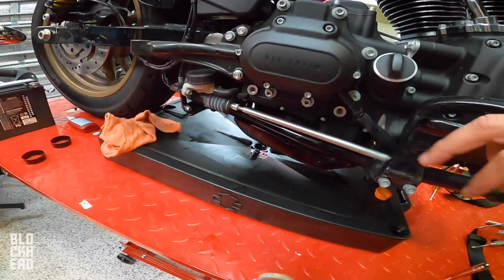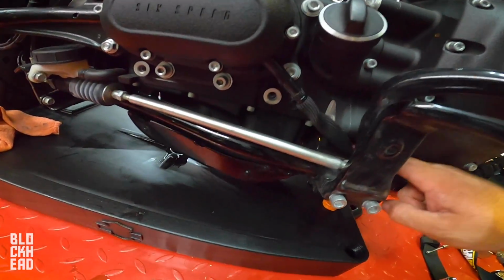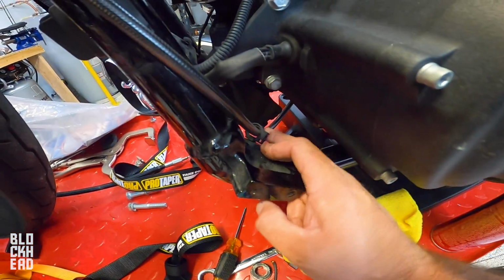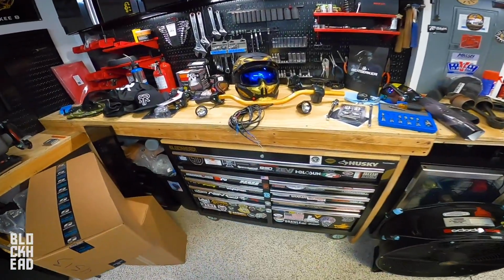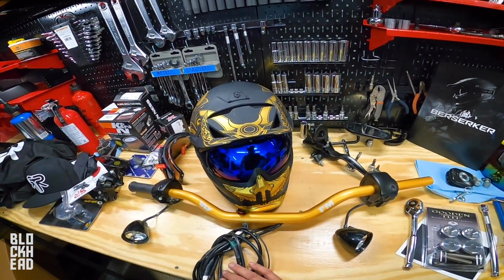Okay, so I went ahead and replaced the clutch cable with this new Magnum extended one for the bars. It comes down through there, underneath there, comes up on this side, up the side, and then bam, to the future bars. It's coming along. Did the bars, we just need the risers right there, looking good. With that new Rock helmet, the Berserker chilling.